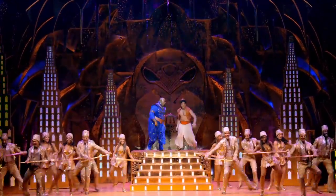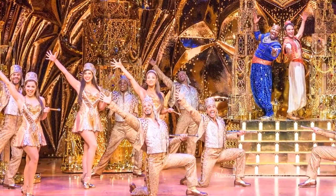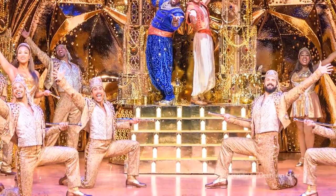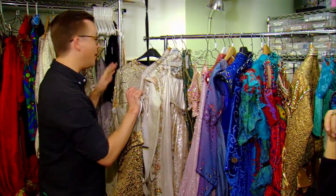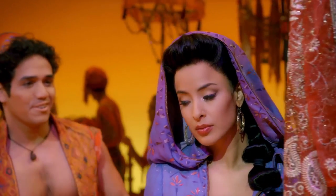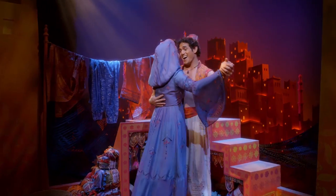And in the crowd-pleasing number, Friend Like Me, the dancers wear suits with more than 8,000 crystals each, 3,000 on the pants alone. It's like fireworks. When they come out, it's amazing. Complementing the fabulous costumes is an outstanding score.